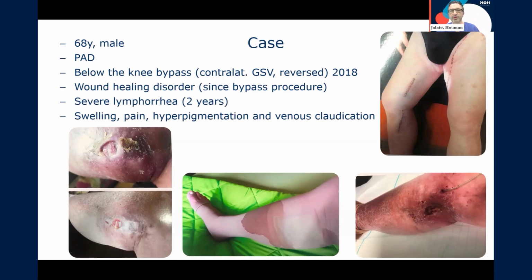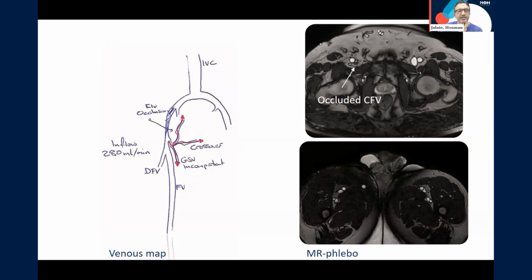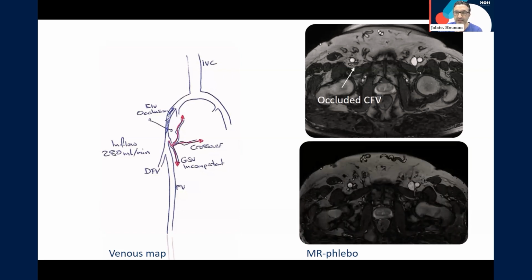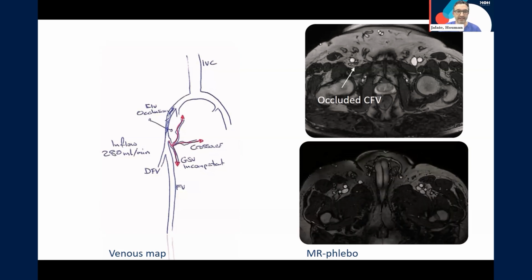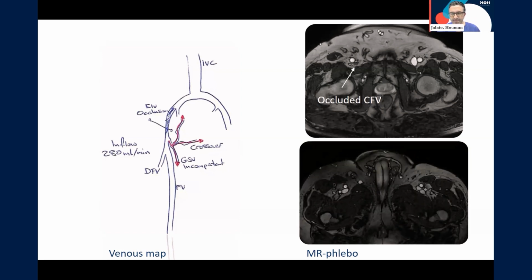So we went for a venous map by duplex in supine and upright position. You see the post-thrombotic changes in the iliac tract and also involving the common femoral vein. Luckily, the patient had a very good inflow from the femoral vein and deep femoral vein. So the problem was the patient also had a big reflux in the GSV.